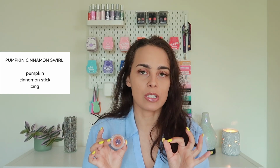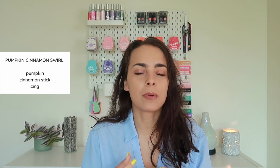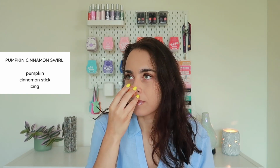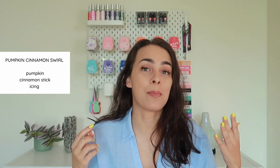It should actually be in the spice category, where this one I feel like should be in the bakery category, not the spice. I feel like the icing in here really sweetens this one up way more than Pumpkin Roll does. That's just my opinion. This is so beautiful. The pumpkin note, the cinnamon. Oh, it is just such a good bakery scent to me. I love this one. It's a powerhouse.